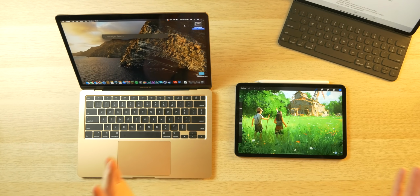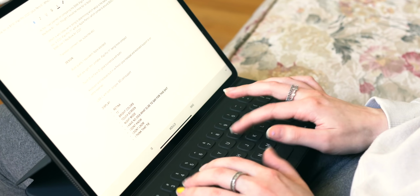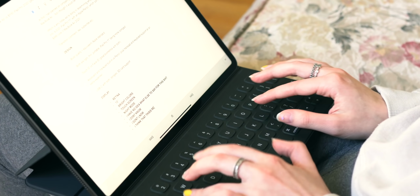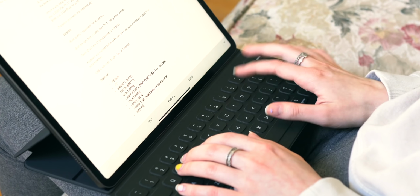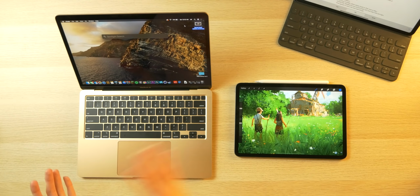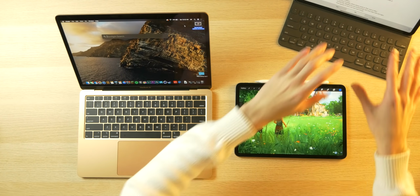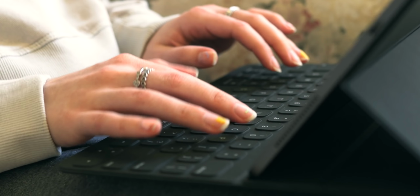And of course, you can buy a keyboard with the iPad Pro. For example, I just bought the Smart Keyboard Folio for my 12.9-inch iPad Pro here, and I've been loving it, but still, it doesn't replace the feeling of an actual keyboard, the experience of having a keyboard always there, ready to go. And also, the iPad Pro with the keyboard case, regardless of whichever size you have, is more uncomfortable in your lap.